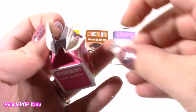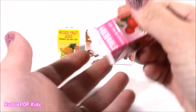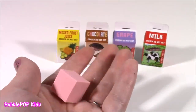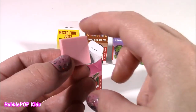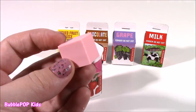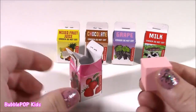I guess we're just gonna have to rip the box a little because I just do not know why they did that. Oh, there's a little cubie in here. Ooh, it's a pink cube. Delish. Of course it's gonna smell like strawberries. Kind of smells like strawberry milk. Just the cutest little eraser ever. It looks like a block of gum. So, so good.